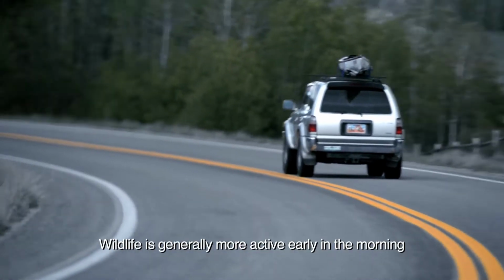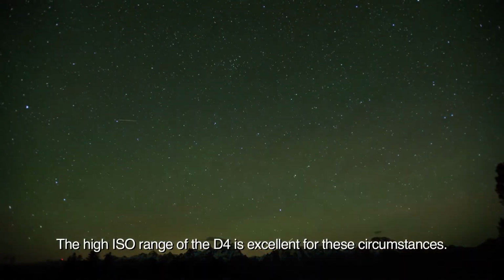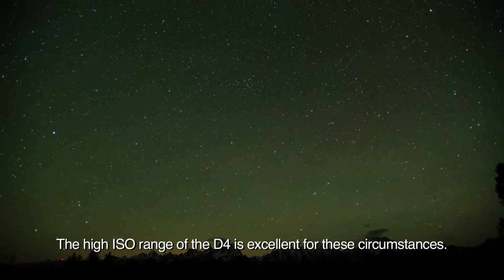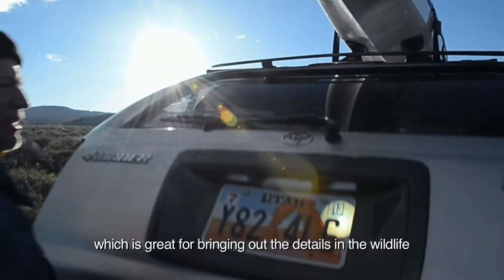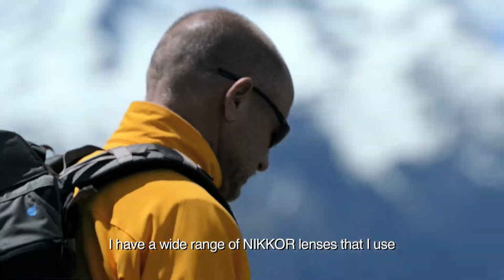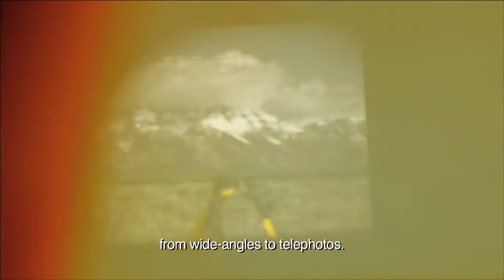Wildlife is generally more active early in the morning and late in the afternoon, which is also a time when the lighting conditions can be a little bit more difficult. The high ISO range of the D4 is excellent for these circumstances. The D4 comes with a full-frame FX sensor, which is great for bringing out the details in the wildlife and also its surroundings. I have a wide range of Nikkor lenses that I use, from wide angles to telephotos.